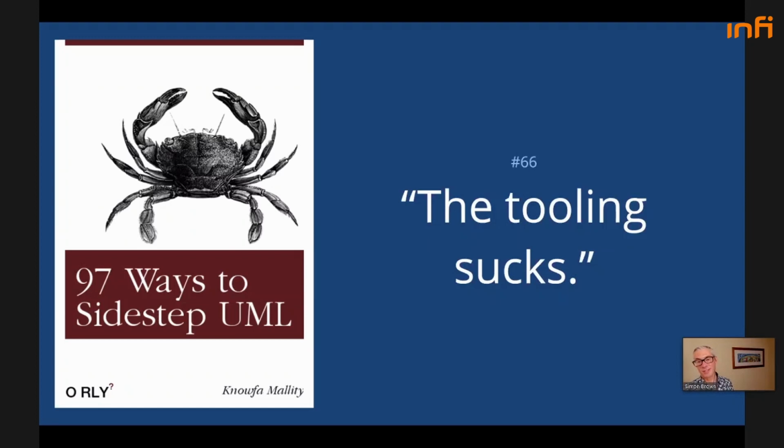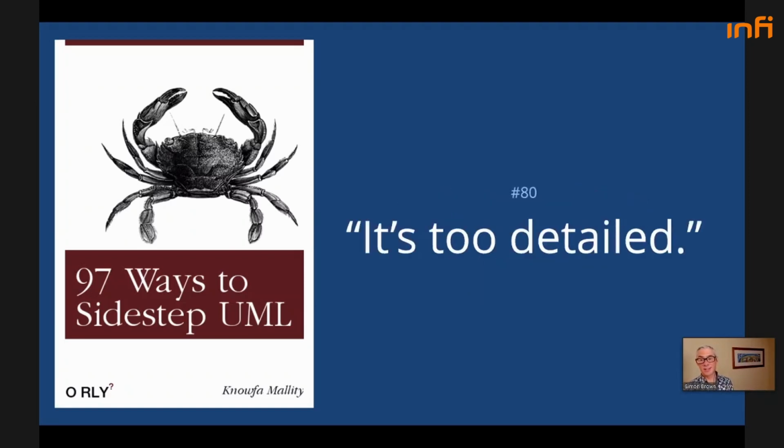The tooling does suck. I can't disagree with this. A lot of the UML tooling is horrible. The diagrams look very ugly, and that does not help its case. It's too detailed. Yeah, I think a lot of people get sucked into doing very low-level class diagrams and sequence diagrams, and they don't realize there's package diagrams and component diagrams and activity diagrams, and there's a lot more high-level stuff, but we never put any focus on that.